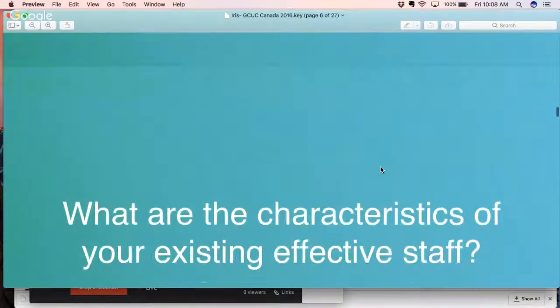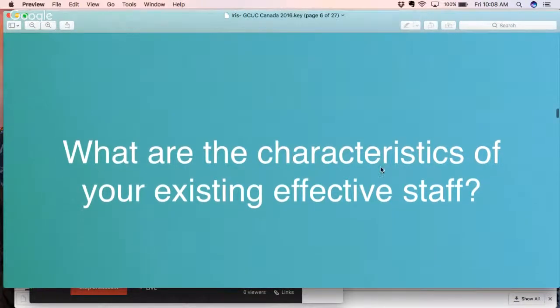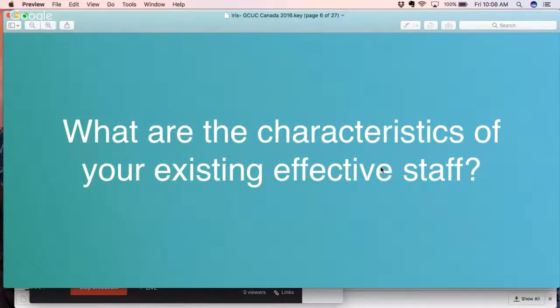The second step, if you have staff, and if not, this applies to you yourself if you're running your co-working space, is to ask: what are the characteristics of your existing effective staff? And if your characteristics include, once again, professionalism, friendly in nature, warm and welcoming, then those are the characteristics that you want to write down.